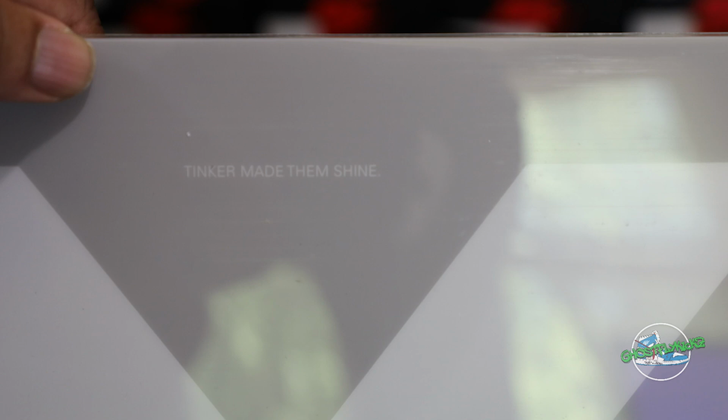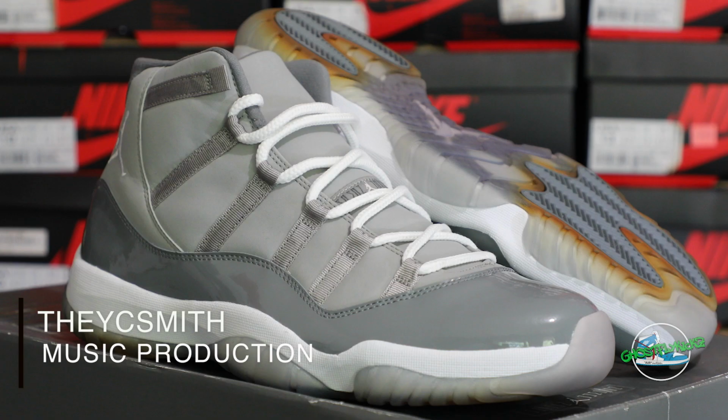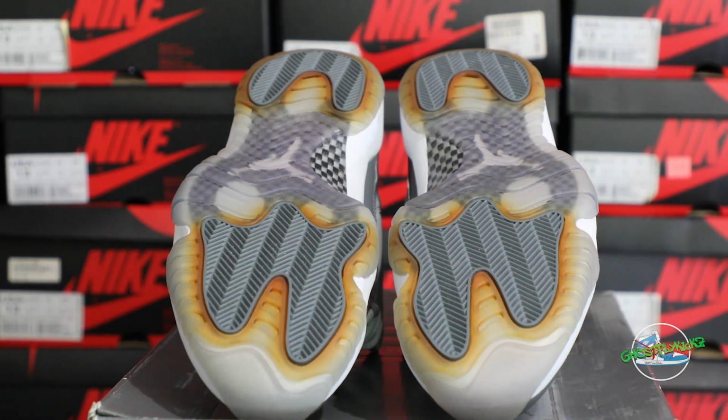You made them iconic. I didn't throw the shot at the middle because it was too much of a glare. But notice the font. The font is even great because on fakes, the font is sometimes even bolder or thicker. So another great indication.